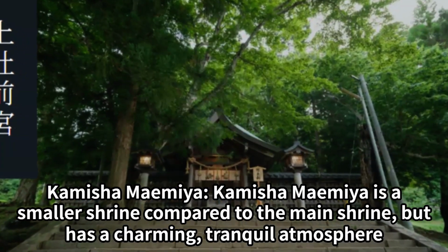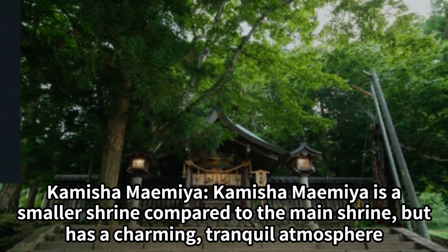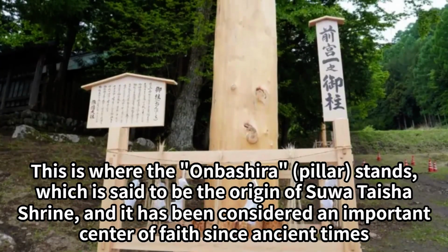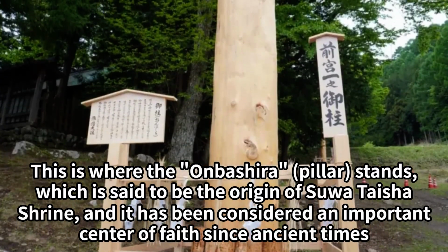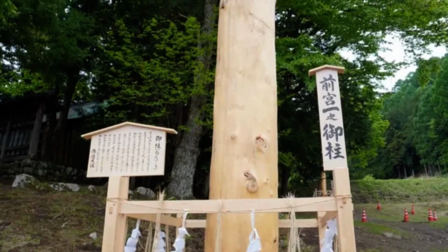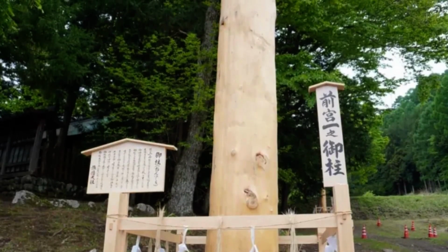Kamisha Mamiya. Kamisha Mamiya is a smaller shrine compared to the main shrine, but has a charming, tranquil atmosphere. This is where the Onbashira pillar stands, which is said to be the origin of Suwa Taisha Shrine. And it has been considered an important center of faith since ancient times.